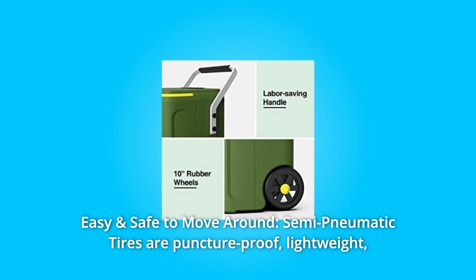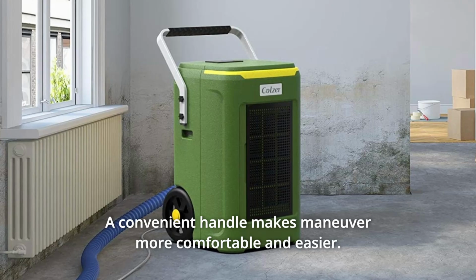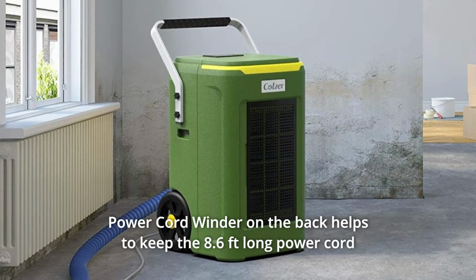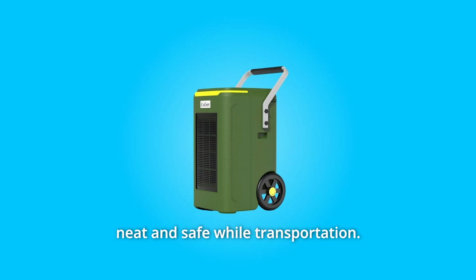Number 5. Easy and safe to move around. Semi-pneumatic tires are puncture-proof, lightweight, and rugged for long service life. A convenient handle makes maneuvering more comfortable and easier. Power cord winder on the back helps to keep the 8.6 feet long power cord neat and safe during transportation.